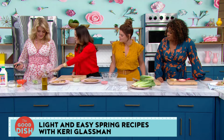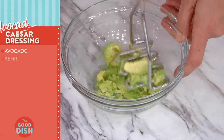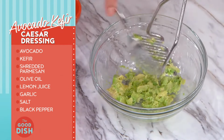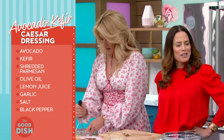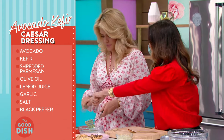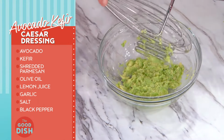Okay, so let's start with you, Daphne. Can you mash that avocado for me? And Gail, why don't you start chopping that romaine? And Jamaica, you can grate some Parmesan over there. Of course. I'm just going to stand back here and watch. That's how we do it. No, sorry. We can add in the kefir, just over here. Don't want to waste any of your gorgeous avocado.